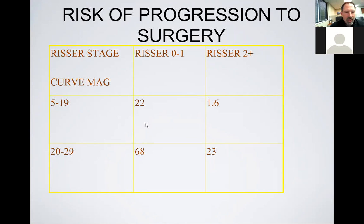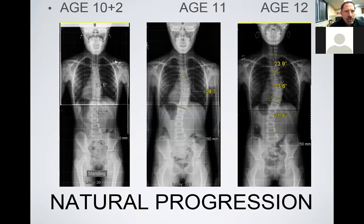If we follow that into this lower left box, if you have a curve of 20 to 29 degrees and are Risser 0 to Risser 1, meaning you still have a reasonable amount of growth remaining, you have a 68% chance of that curve progressing. That's a significant difference from someone who is skeletally mature with a lower number curve. That proves that if you have a lot of growth remaining, you have a much higher chance of curve progression. So here are some examples.